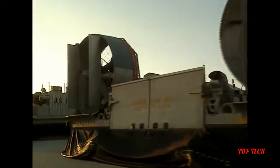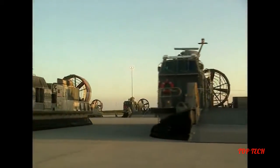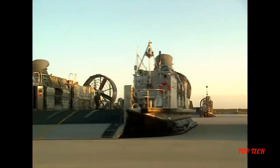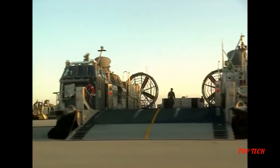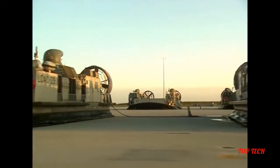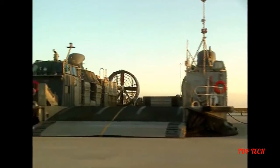The Navy has commissioned 91 LCACs, divided into 2 assault squadrons. This base on the west coast houses half of them. It covers 45 acres and holds 750 personnel. Each craft costs over $23 million. The Navy has committed $3 billion to this technology.